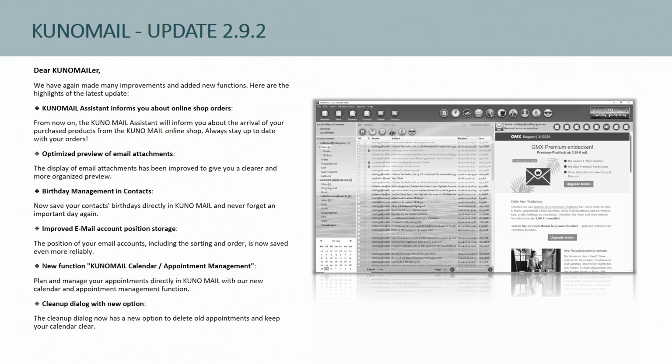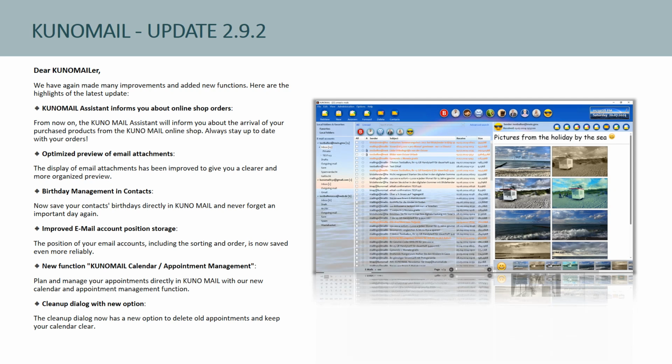KUNOMAIL Assistant informs you about online shop orders. From now on, the KUNOMAIL Assistant will inform you about the arrival of your purchased products from the KUNOMAIL online shop. Always stay up to date with your orders. Optimized preview of email attachments. The display of email attachments has been improved to give you a clearer and more organized preview.